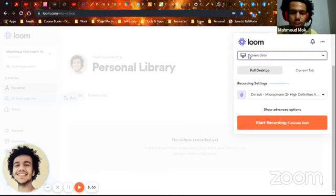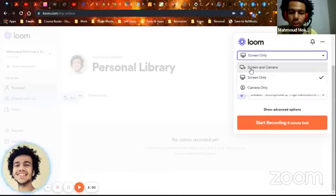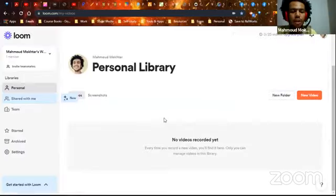So you can choose in here whether to record the whole screen or something specific, only the camera, so it spots only you, the screen and camera, and so on. So you can have a Word document that your students wrote something on, and then you start commenting on the writing. Save and send.